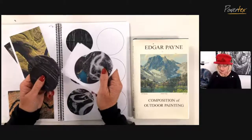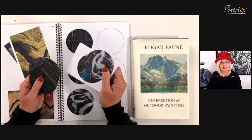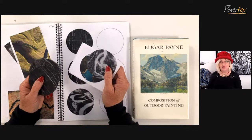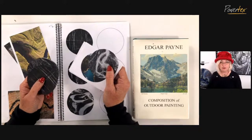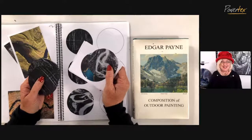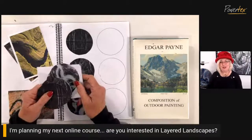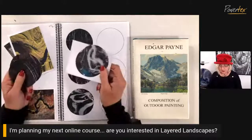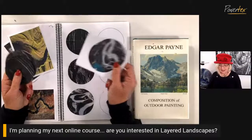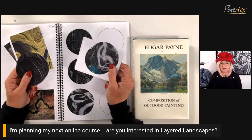Now, the first theme in my workshop is actually River Run. Whilst it's a face-to-face workshop, it's also something that I'm potentially going to be offering as an online workshop as well. So you might like to let me know if it would be something that would interest you. The first thing we're going to be talking about is composition and design ideas, and we're going to be looking at the theme of River Run.